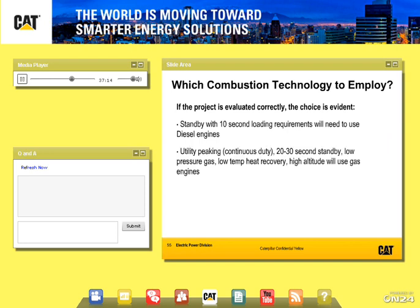If I'm going to be doing utility peaking and I'm running for 1,000 to 4,000, 5,000 or more hours per year, gas engines can be a very good option. They do take some time to start and to get into standby mode, but if you're interested in one that will be up and running and be a complete load within a minute to a minute and a half, the gas engines can, again, work very well.